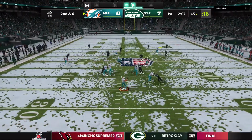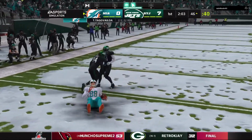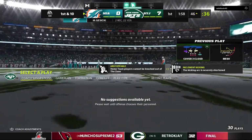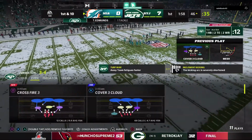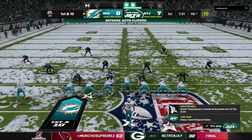Here's Tua. He'll get this to his tight end, Gesicki. That was a route run not just with dexterity, but with intelligence. Found the hole in the zone, made sure the quarterback saw him, and was able to make the sure catch and flip the down marker back to 1. So in Jet territory now.